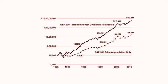So again, to borrow this chart from Bogle's book, if you would have invested, for example, $10,000 in an S&P 500 index, say going back to 1926, by 2016, your portfolio, through the total S&P return and with dividends reinvested, would have grown to $59 million. Now you may be saying, well, Frank, that's great, but I don't want to be like 9,000 years old by the time I can take advantage of my portfolio growing over the long term.